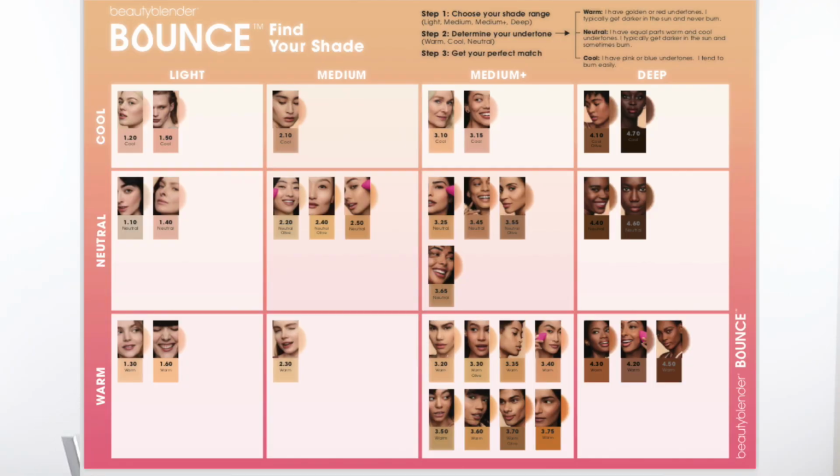So it doesn't have a conventional kind of layout. There is a chart that I got yesterday, which I have on my phone, so I'm maybe gonna put it on here so that you guys can really see the different shade ranges and how all of the undertones kind of slot and fit in. Let's go in there and try out the foundation. Let's get it on the face.